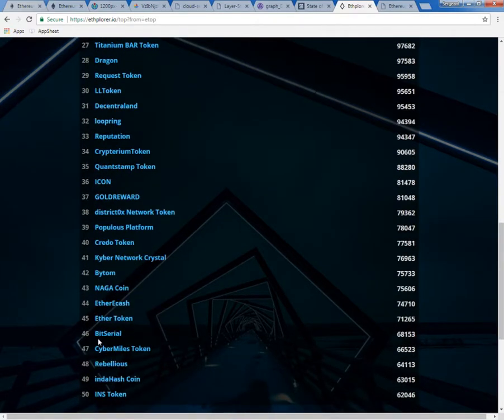So you'll want to determine, what token is it? Go to CoinMarketCap, take a look at it, download its white paper, and determine, does this thing really have value?